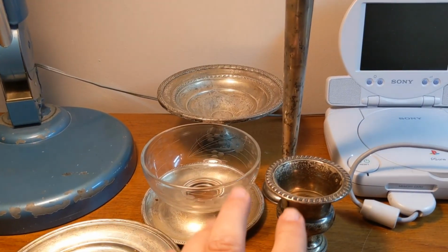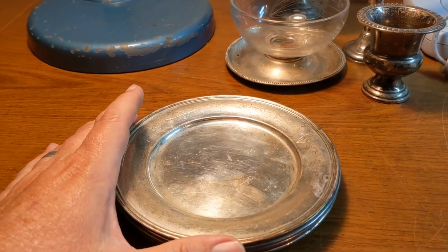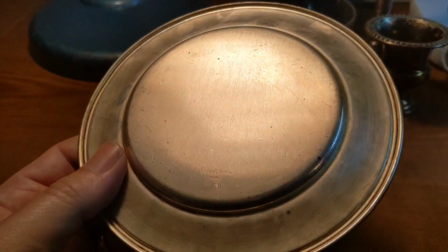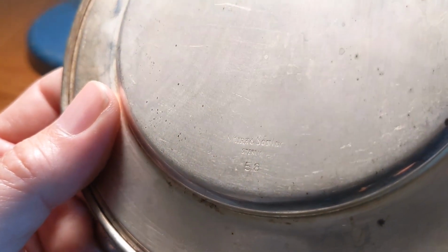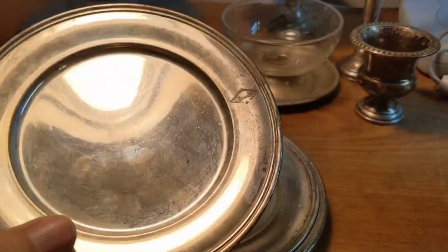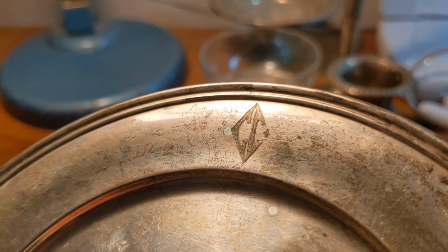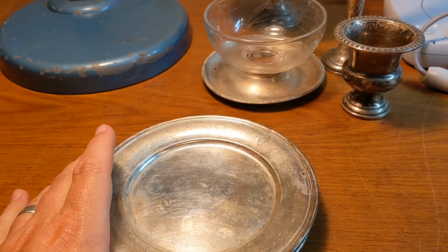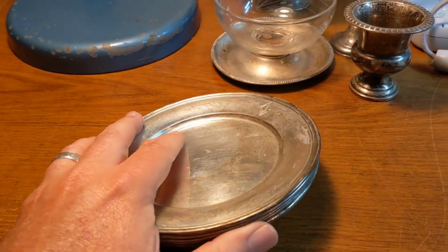So all this stuff is sterling weighted stuff. And then these are the solid sterling. They look like they might be cake plates. And see, I think they're Kirk and Sons, and it says sterling, and they're all exactly the same. Looks like they have a monogram up there, CC. So these are antique, I should say, probably 1920s to 30s maybe.